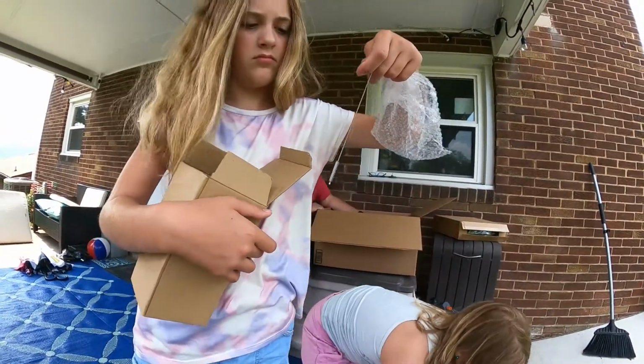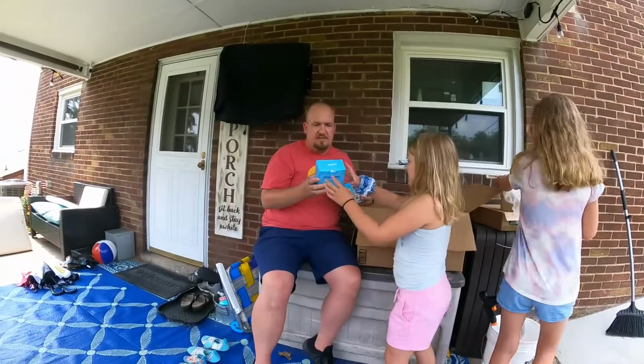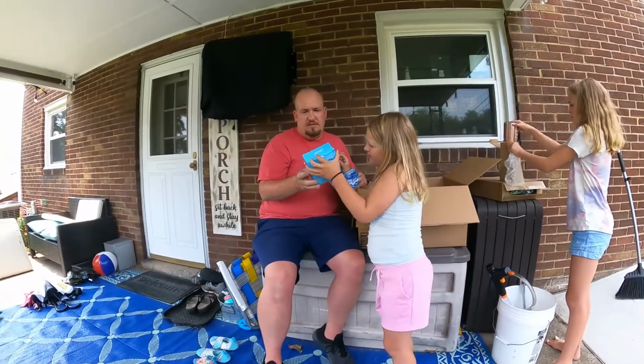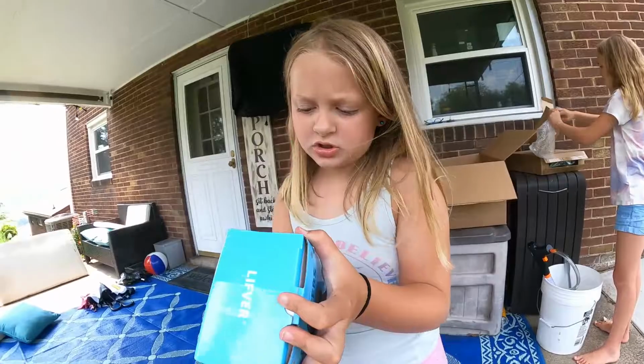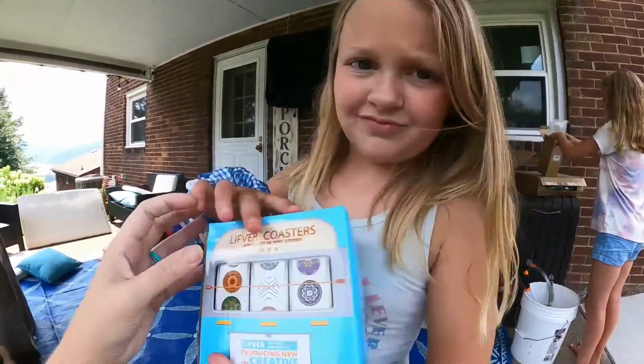That's to clean the straw. It kind of looks like a Yeti for some reason. We have 3 of these. Coasters. Nice. What kind of coasters did you say?